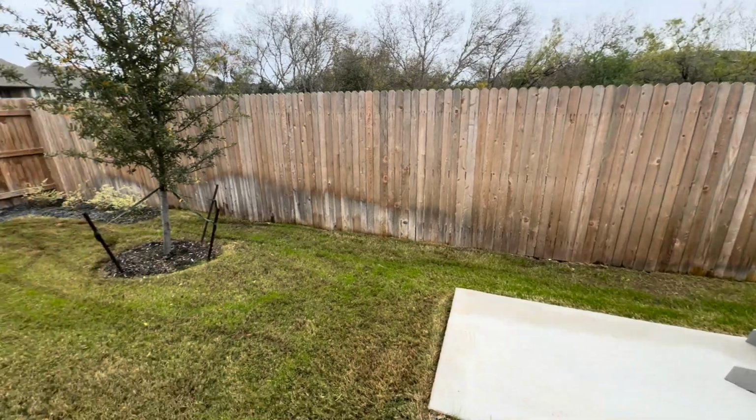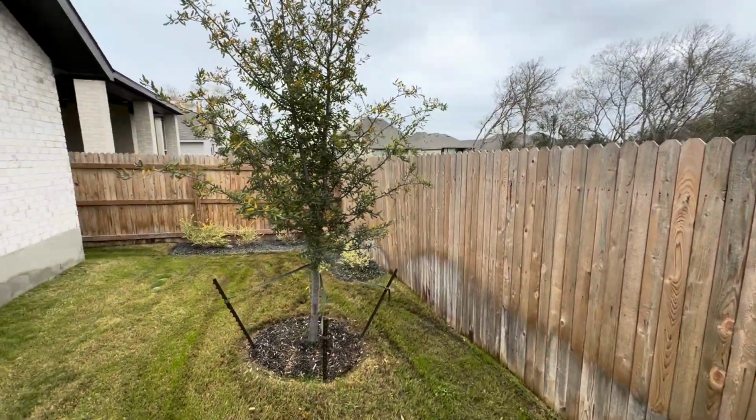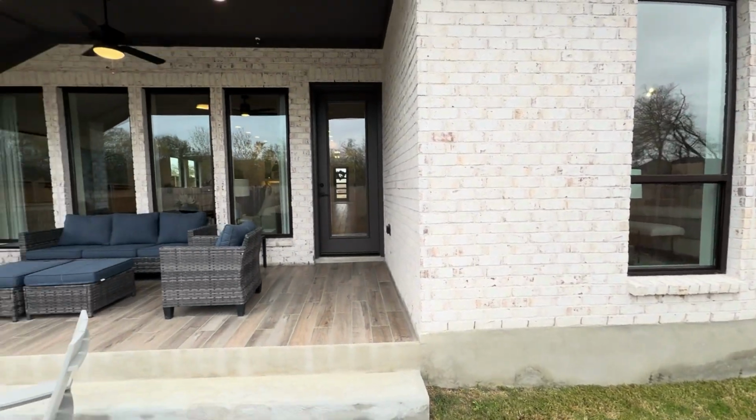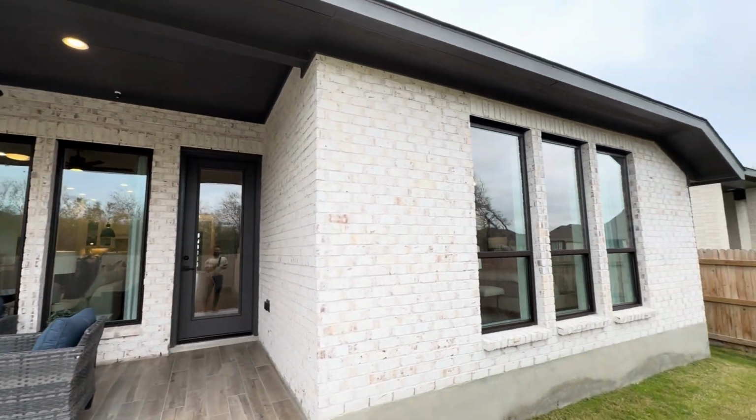Now, this yard is a little smaller than the other properties that we have seen, but depending on the size of the lot that you get, that should not be a problem. But also remember, because it's a single story home, they have to build out instead of up. So that's one of the big things that we really have to mention here.